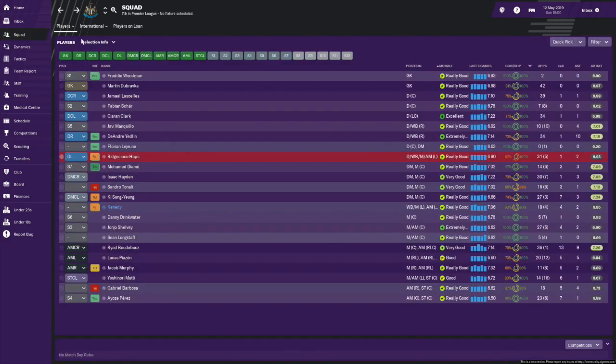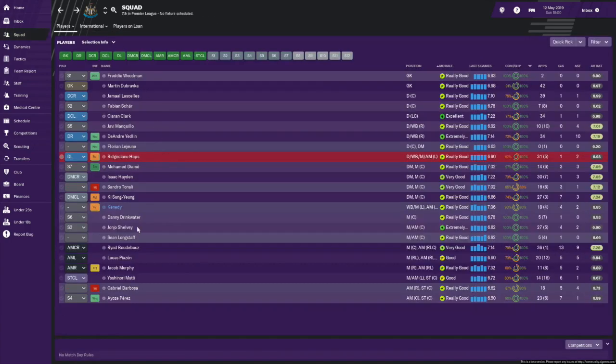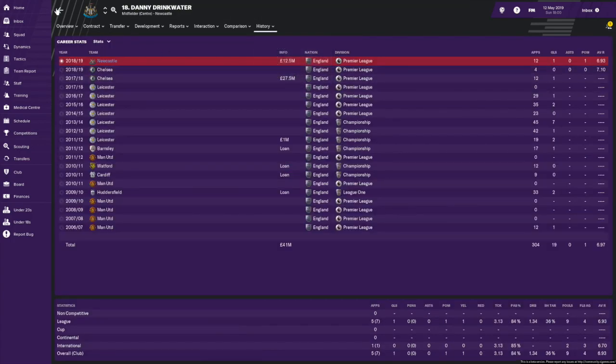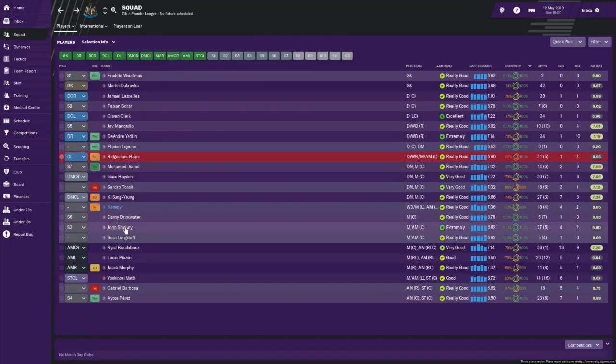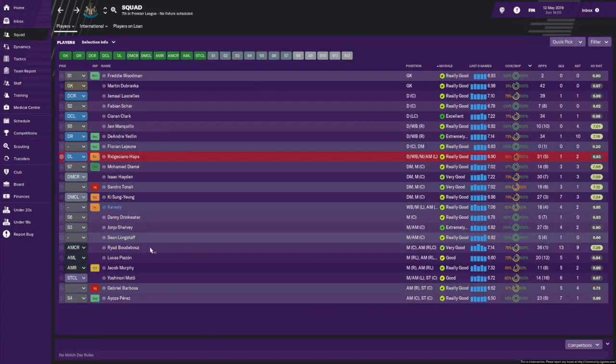Key will definitely be around, 30 years old, doing very well. Kennedy will be off soon. I wonder if I can transfer his loan. I can't terminate his loan. Danny Drinkwater might well end up being sold just because he doesn't really fit in our system. He can play in that defensive midfield role, but just not very well. And bearing in mind he's worth 15.75, he cost us 12.5. It'd be good to get a bit of money back out of him. John Joe will of course stick around because he's a good bench player. Although at 17.5 million and 70 grand a week, if we could get an offer for him, I would not say no.